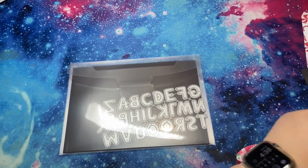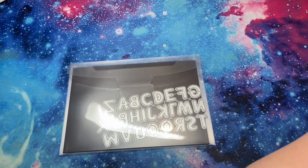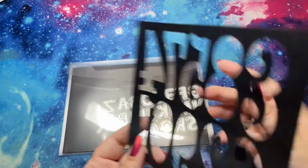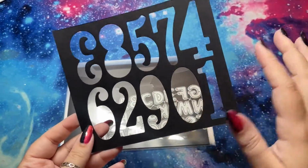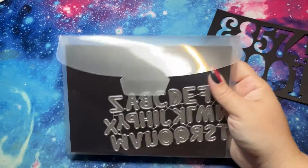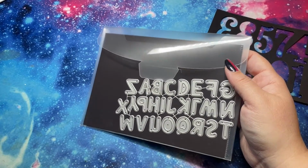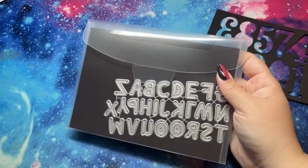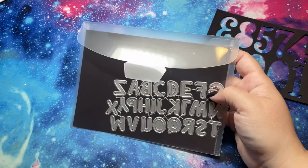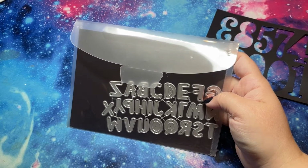Oh, what's happening? I got this letter set to do a specific project with. So, but there you go. So all the letters cut out with the machine. These are my numbers. Again, I'm predominantly a scrapbooker, not a card maker, because a lot of dies are sold with stamps. So it's kind of like a combo deal, and you can do some cool stuff.